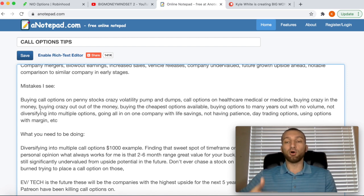Using options with margin, this is very risky. I only recommend to risk the amount of money that you have and you're willing to lose with call options. You don't want to be gambling with loan money and margin money, because if a company goes south, you're going to be owing a lot of money in a very short time frame with that margin. So that's another thing to look out for and avoid.